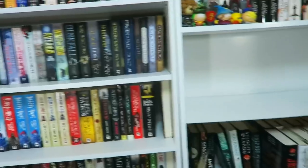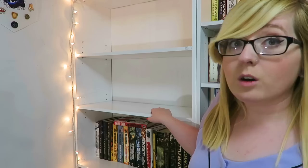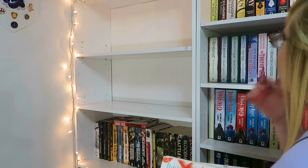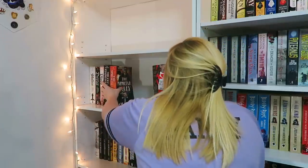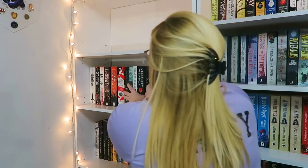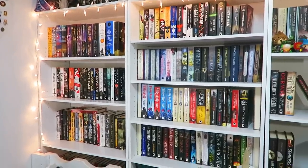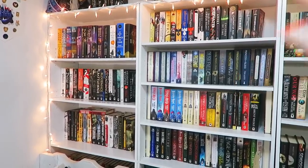I totally forgot about this stack of YA as well. Oh my god, I'm a sweaty mess. So that means John Gwynn, Sam Sykes, some sci-fi I have. So now we have the tall sci-fi. This is what we have so far. I really hate those mass market paperbacks right there, but oh well.